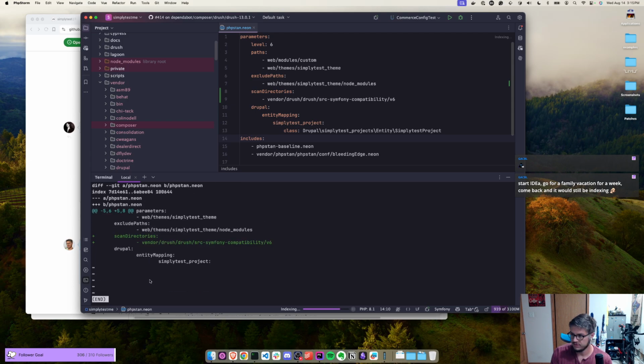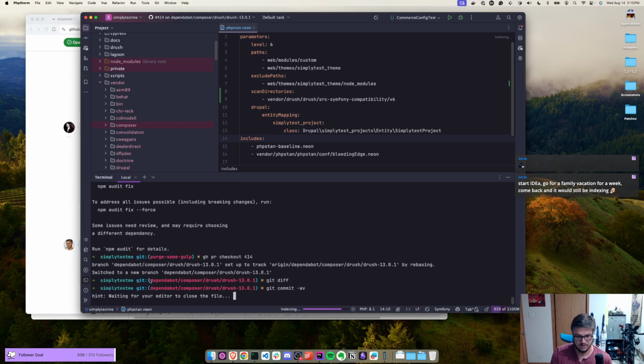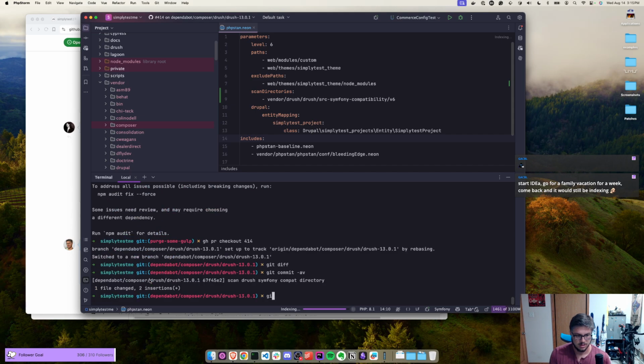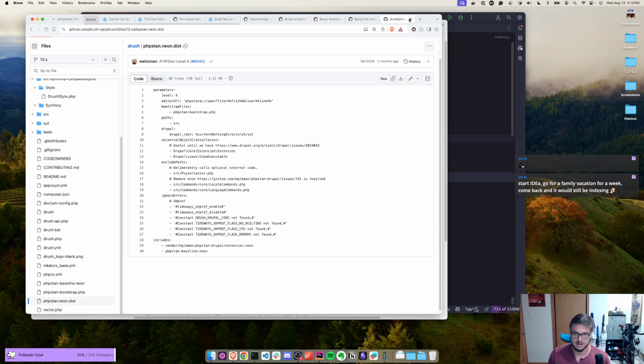Git diff, git commit -v, scan drush symfony compat directory. Let's push. Hopefully that gets us over the finish line.